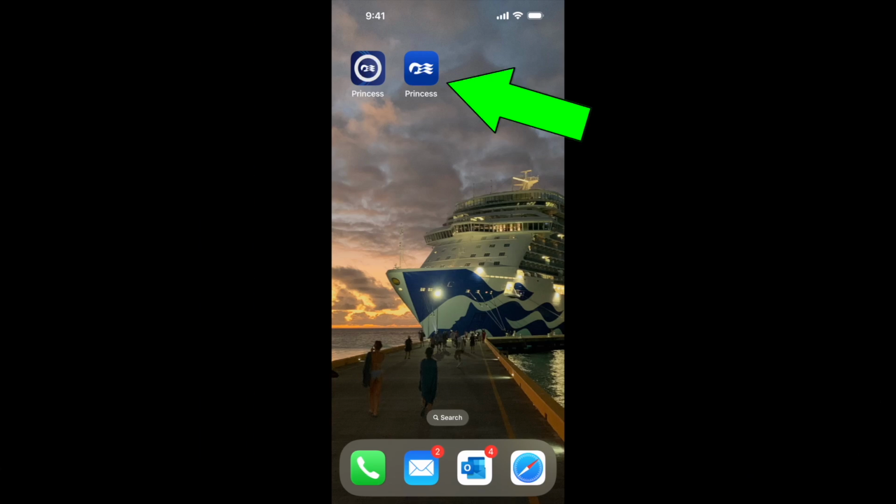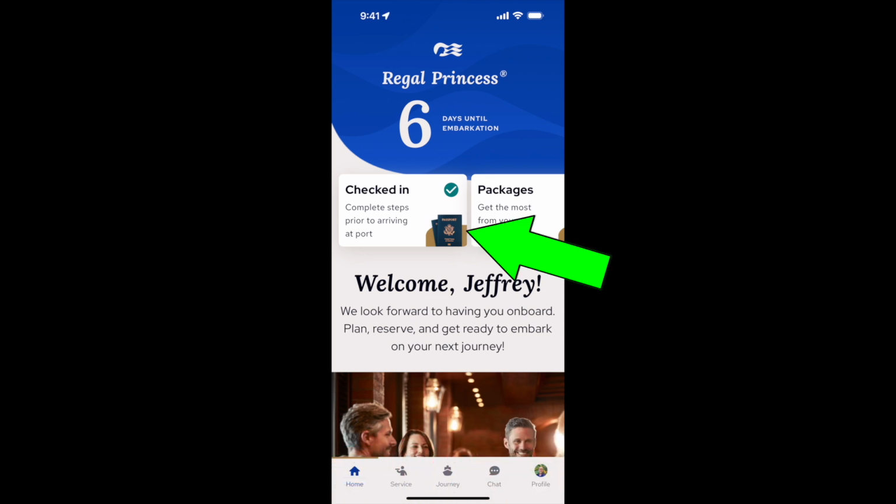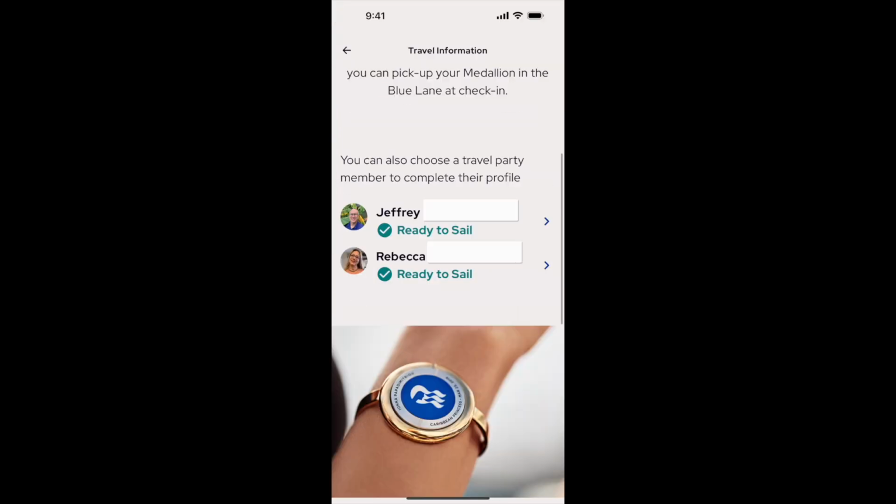So the first thing we're going to do is open up the Princess app, and that'll bring us into our landing page here. You can see we're within 7 days of sailing. We're within 6 days, actually, when we recorded this. There, we can see we're checked in, and we got the green check right there. If we click on that, we'll drill down a little bit, and we can see that we are ready to sail. We have the ready to sail check mark next to both of us here, so we're all good to go. Click on that and go deeper.